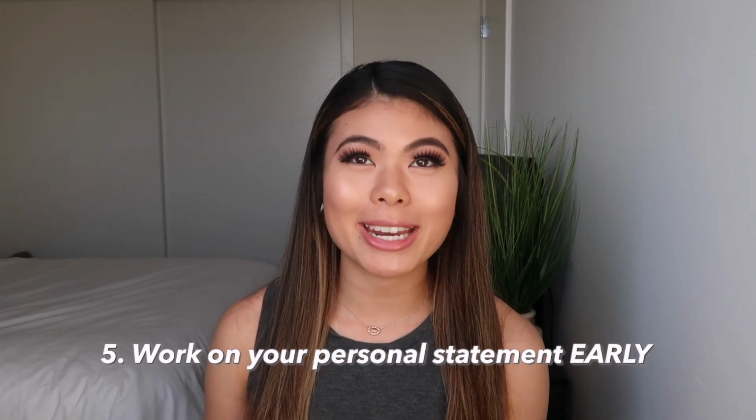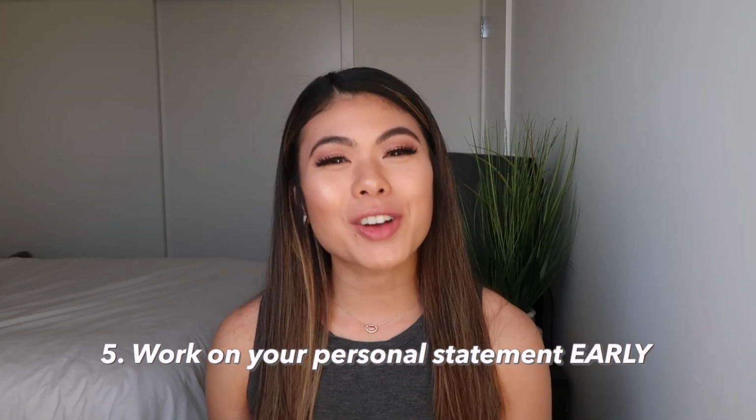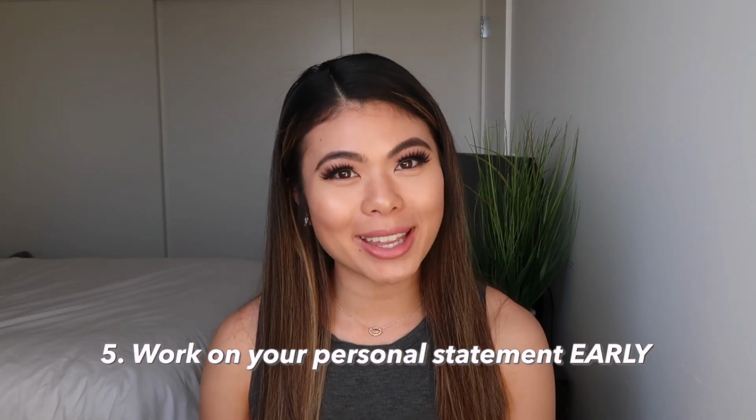Tip number 5 is to work on your personal statement as soon as you can and try to get it finalized before apps open. You could even start working on your personal statement a year before the cycle opens, because it's gonna take you a lot of drafts. It took me, I think, a good 4 to 5 completely new drafts before I finally found an outline that I liked and stuck with.